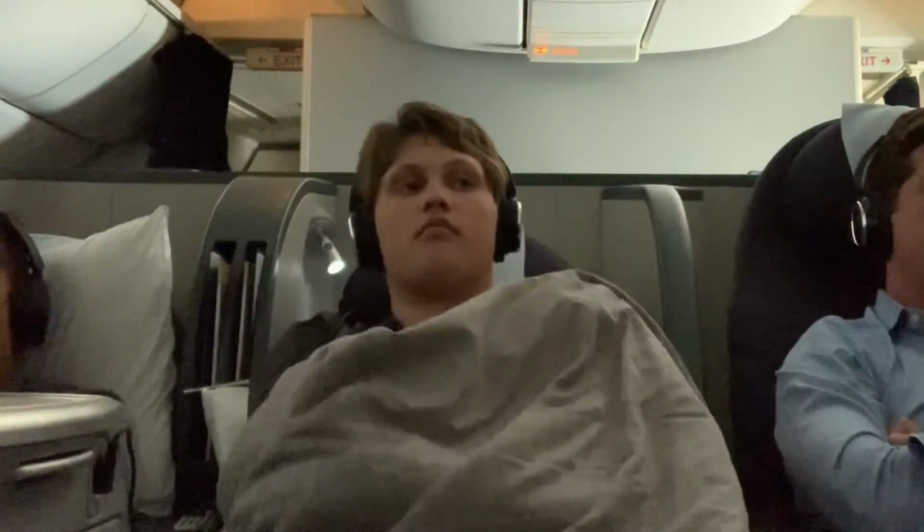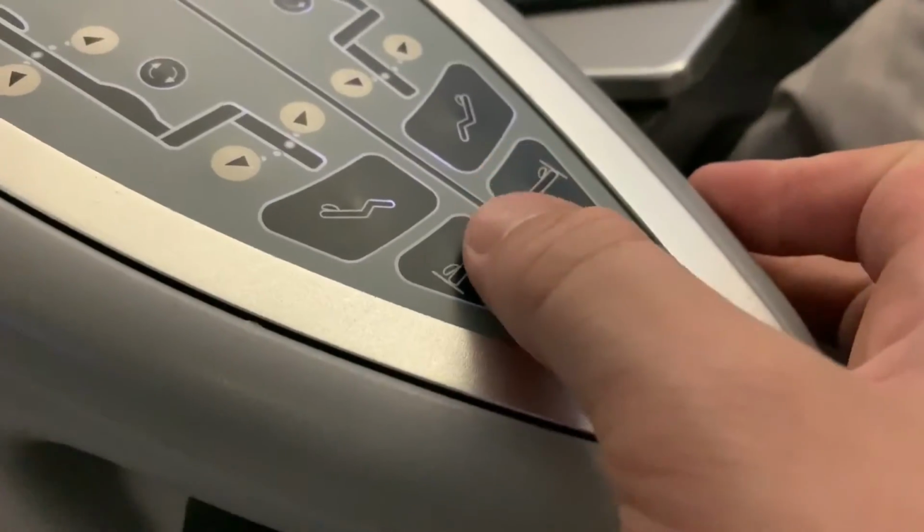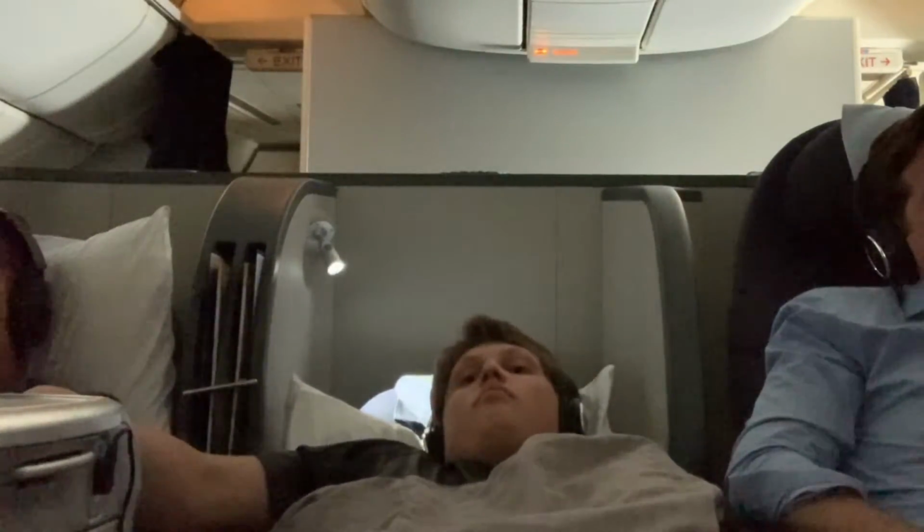Now it's time for me to try the bed and get some rest before I get to Chicago. After laying there for more than 5 minutes, I did realize that it was kind of narrow, although I did have enough room to roll around if I had to, which was perfect enough just for me, although it was kind of restrictive at the shoulders.